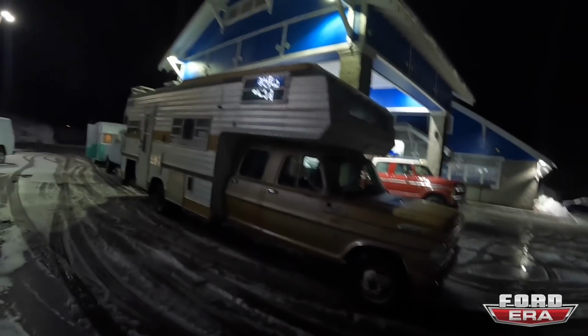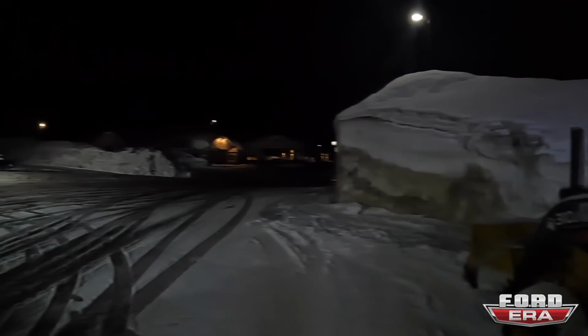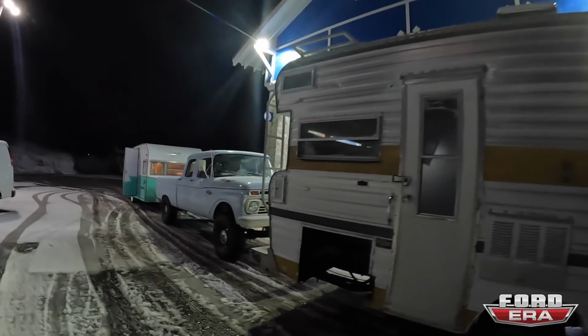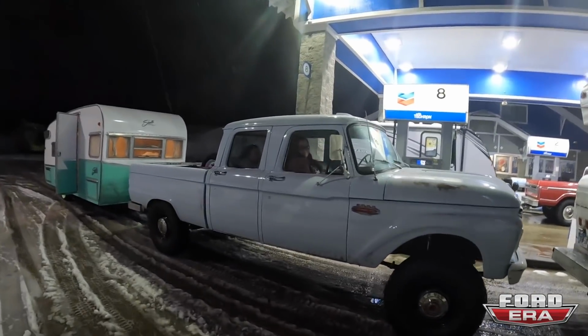Hey guys, so we just stopped for fuel in, I think we're in Snoqualmie, and it definitely looks like snow. So I'm doing good, just put another 14 gallons in. Kyle's doing good, he also filled up, he put about 14 as well.